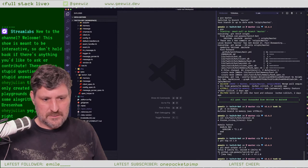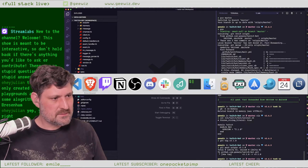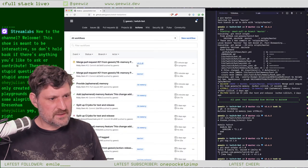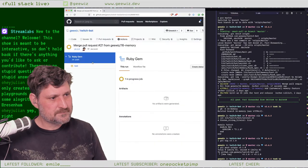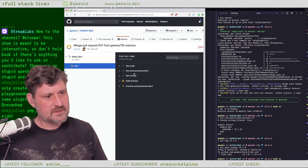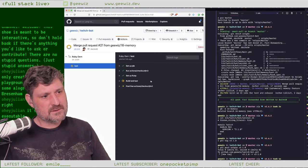Alrighty, that was the tag. Let's take a look at what GitHub Actions does, because I think that's the first tag I've been using. Yeah, I haven't used tags before. Let's see if it actually successfully releases our gem.